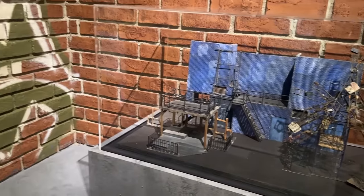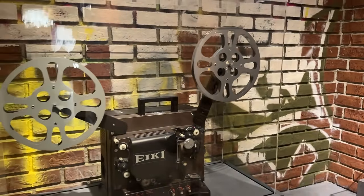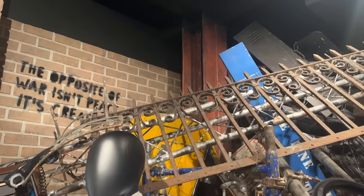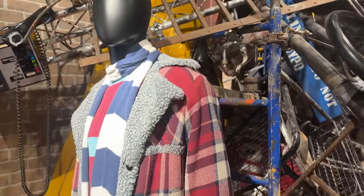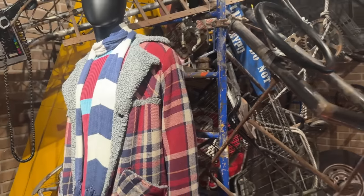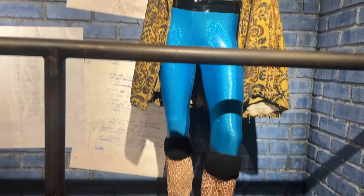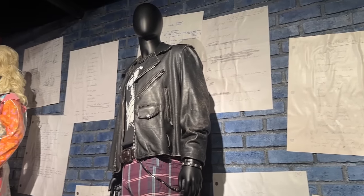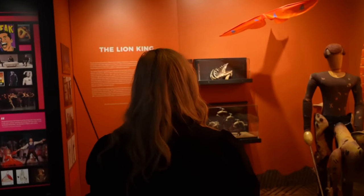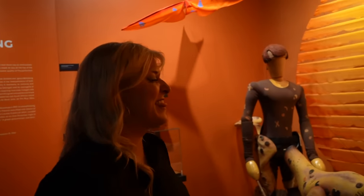Someone's excited. Rent is one of Molly's favorite shows. So she's just living at the moment as we walk through all of the beautiful costumes and some of these just delightful bits of learning about the show. As if it couldn't be topped. Next we have The Lion King.